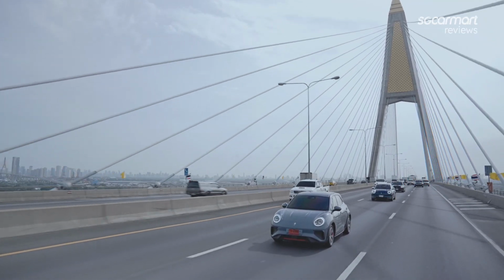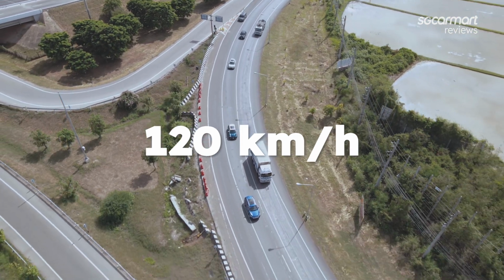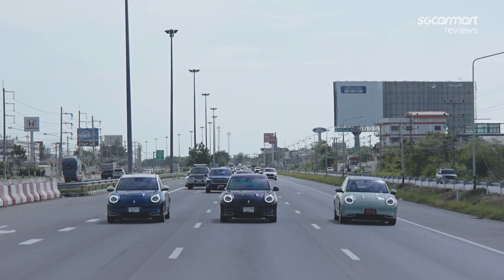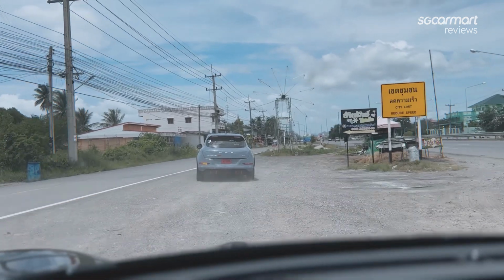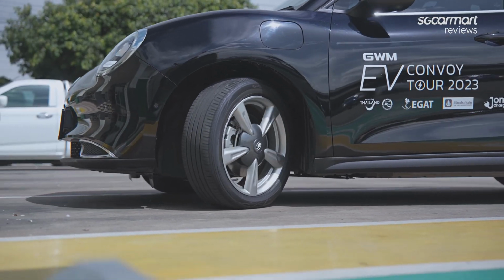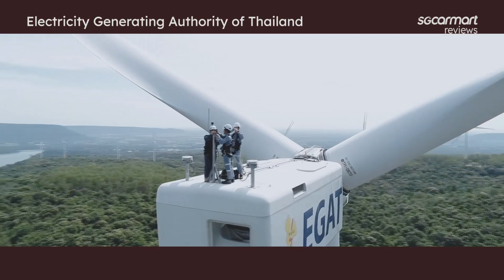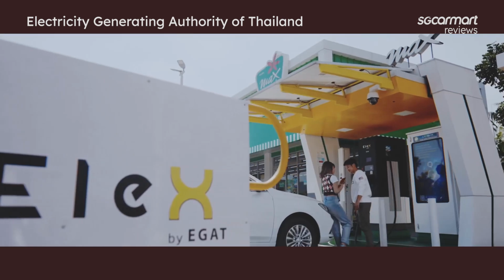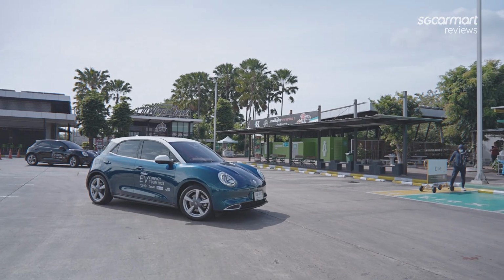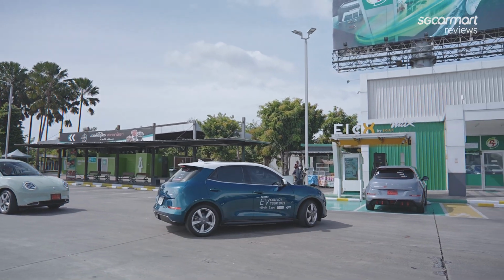With the speed limits here raised to 90 km per hour on open roads and 120 km per hour on the motorway, we move south immediately amid some heavier traffic and arrive quite quickly at our first stop. If you've observed these stickers and wondered what on earth EGAT could stand for, one of the main partners GWM has managed to rope in for this convoy is the Electricity Generating Authority of Thailand. About 100 km from our starting point, our first checkpoint for the trip is its Elex branded charging point.